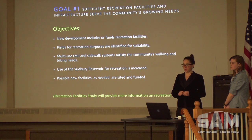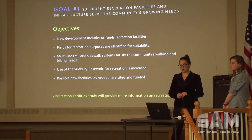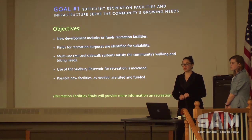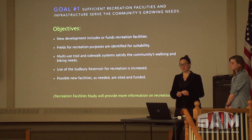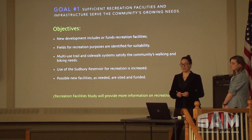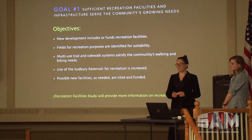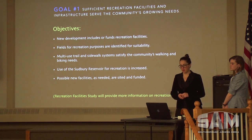Fields for recreation purposes are identified for suitability. Multi-use trail and sidewalk systems satisfy the community's walking and biking needs, and the use of the Sudbury Reservoir for recreation is increased. And possible new facilities as needed are cited and funded, as we are still awaiting the recreational study that's going on right now.